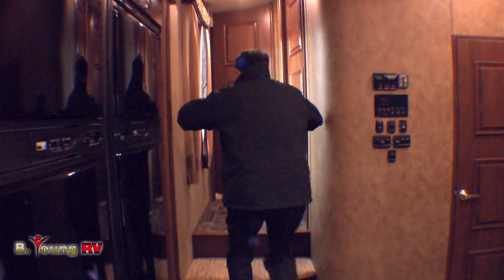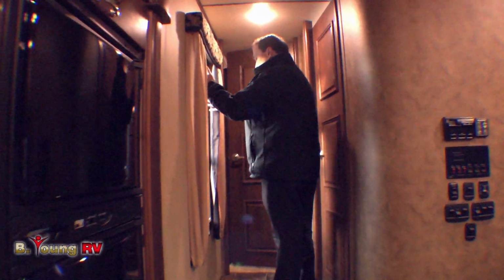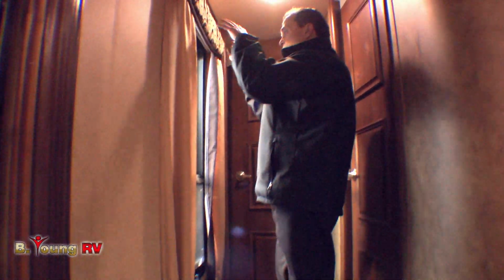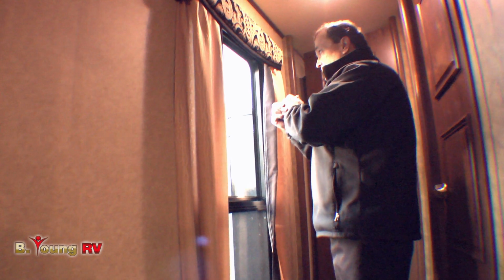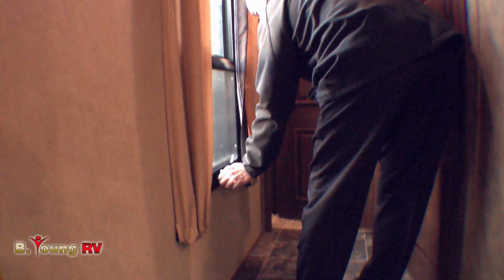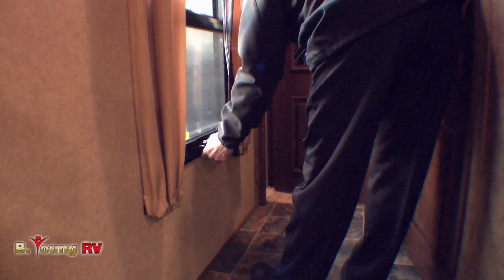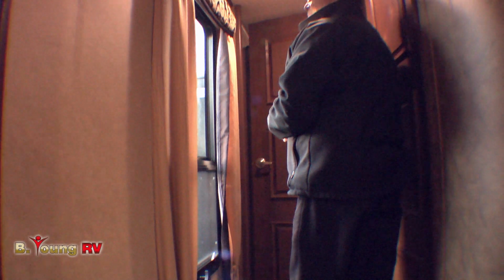Look at how wide this is in here. I could carry something up through here. All right, nice big picture window here, full length. I could sit out here with a camera and take pictures of wildlife out there by Yellowstone or whatever. And you can open a window here also. Okay, we do have a louvered window. Again, these are dual pane frameless windows.